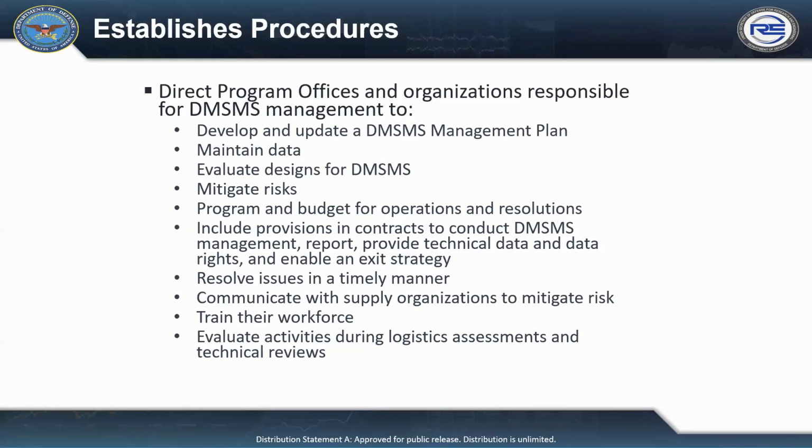Include provisions in your contracts and requests for proposals to conduct DMSMS management, and specify requirements for contractors and their suppliers to report information needed for the government to have oversight and to provide access, delivery, technical data rights, things like indentured bills of materials, drawings, models, supportability information that are necessary to perform proactive risk-based DMSMS management, establish a DMSMS exit strategy for life cycle phase changes, contract transitions, or similar situations, and resolve DMSMS issues in a timely manner. Communicate with supply organizations, train your DMSMS workforce, and evaluate DMSMS management activities in your logistics assessments and your technical reviews. And then my last slide.